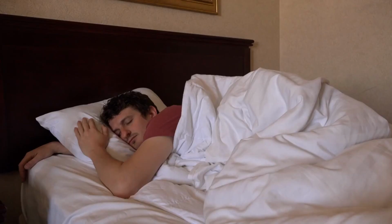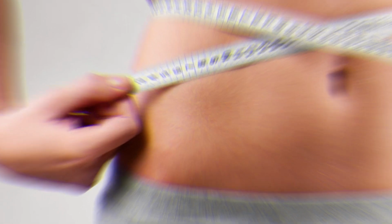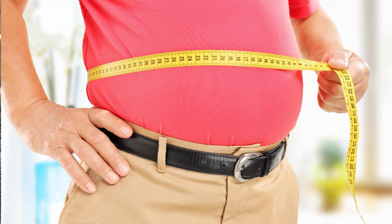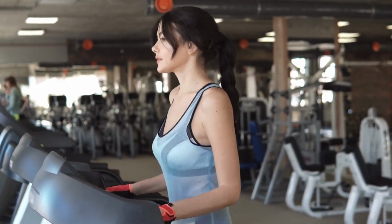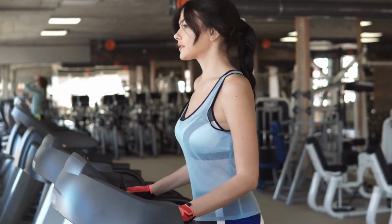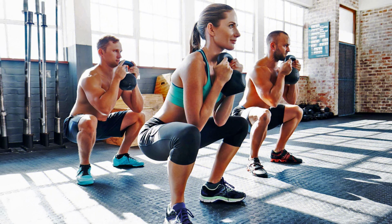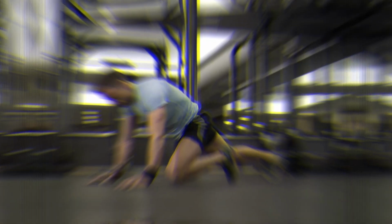By getting enough sleep, you'll be able to reduce stress levels, boost your metabolism, and help your body burn more calories throughout the day. This will make it easier for you to lose belly fat in 2 weeks. 5. Don't forget cardio. Cardio is an important part of any fitness routine, and it can be especially effective for losing belly fat. Doing regular cardio can help you burn more calories and get your heart rate up. This will help you burn more fat in the long run and speed up your progress toward a flat stomach.